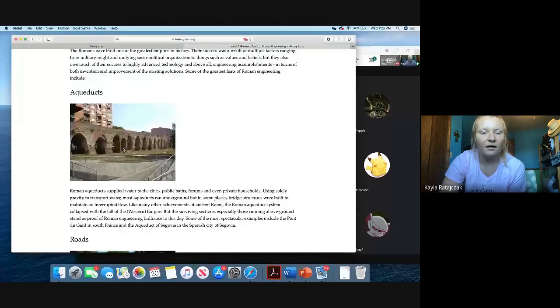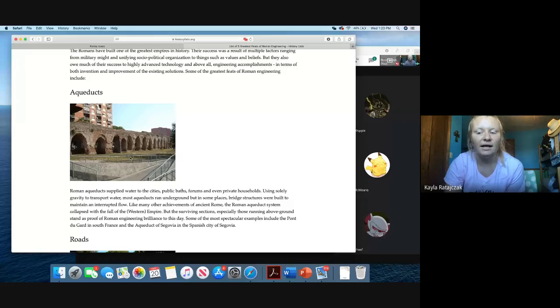Now, this picture right here, this is an aqueduct. And this aqueduct is still around today. You can go see this. It's a tourist attraction.